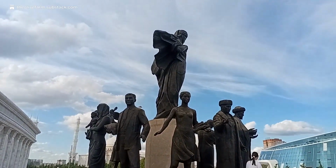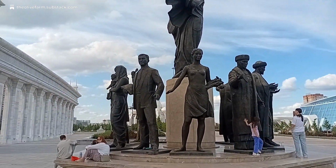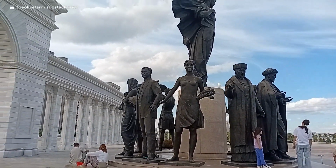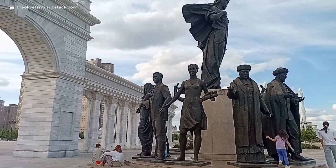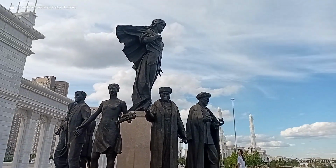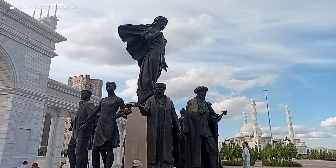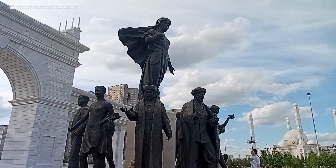There's nothing to read here on this monument, but it seems like it's a representation of Kazakh people of all times. I mean, this entire place, Palace of Peace and Reconciliation, the Kazakh Eli Monument, solidarity, eternity of the national spirit, and the symbol of Kazakh independence.